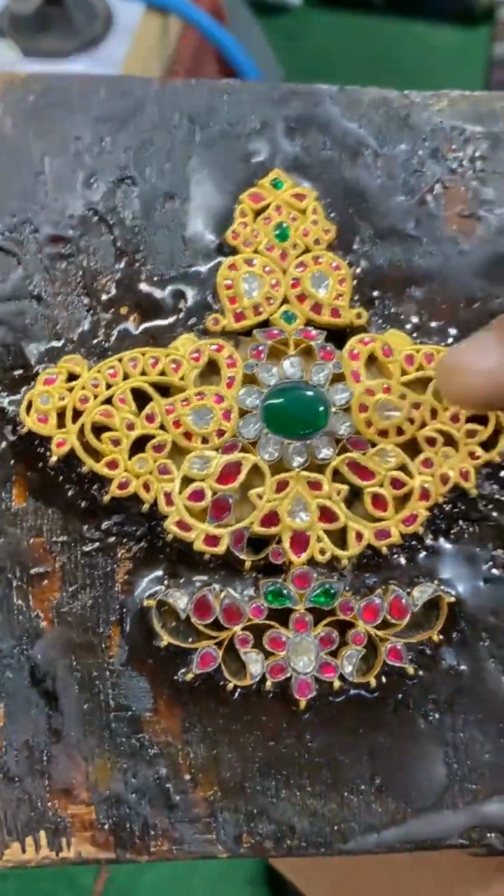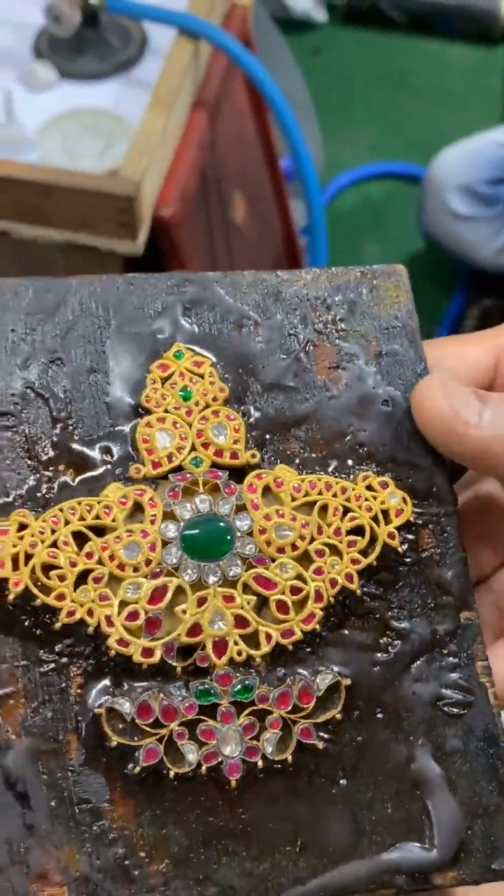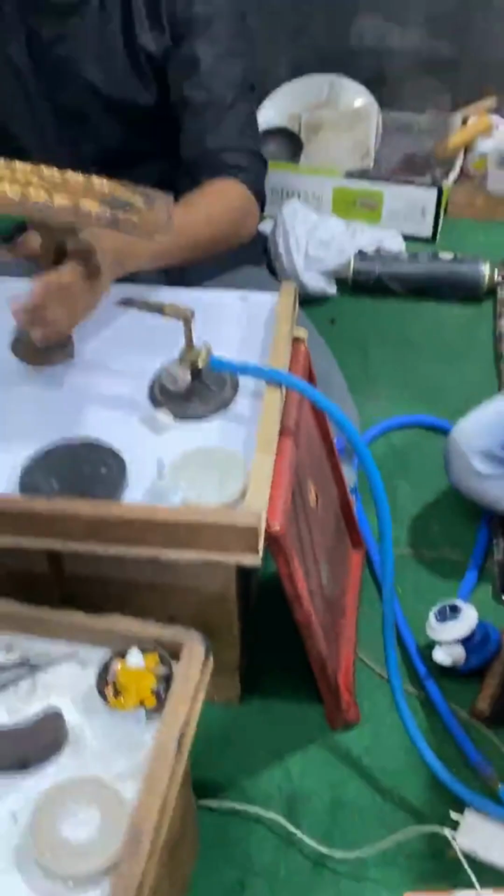This piece was just being worked on before I borrowed it from the karigar just to showcase it. Let's see how he works.